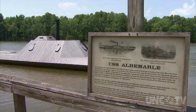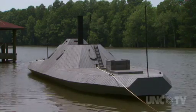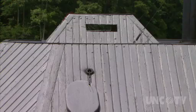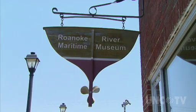during the battle. The museum site also includes a replica of the CSS Albemarle, which debuted in the Battle of Plymouth and became the most successful ironclad of the war. And it succeeded in sinking the Union gunboat, the USS Southfield, chased the Navy away, and was the difference in the capture of Plymouth.